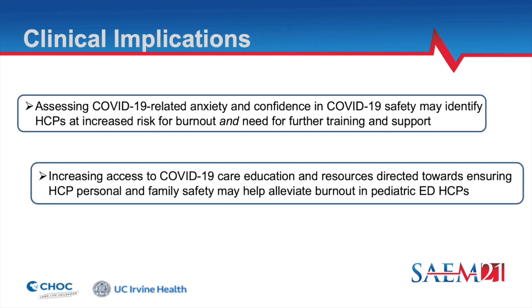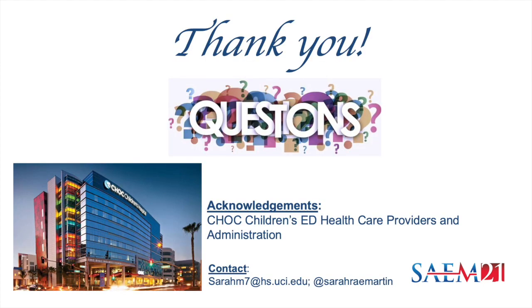And clinical implications, so results suggest that assessing COVID anxiety and confidence in COVID-19 safety may help identify healthcare providers at increased risk for burnout, and also the need for further training and support, so possibly increasing access to COVID-19 care education and resources directed towards ensuring healthcare provider personal as well as family safety may help alleviate burnout in pediatric ED healthcare providers.